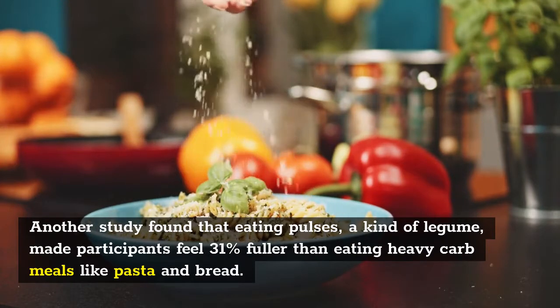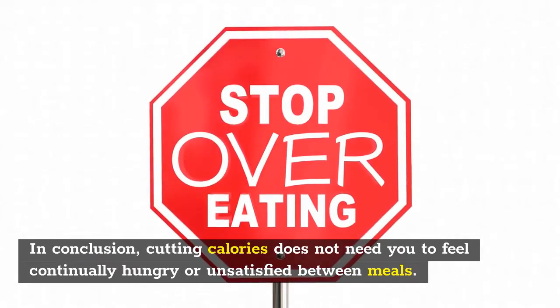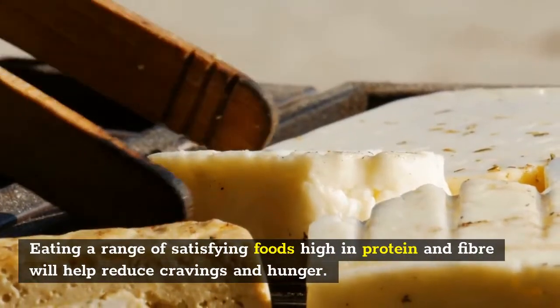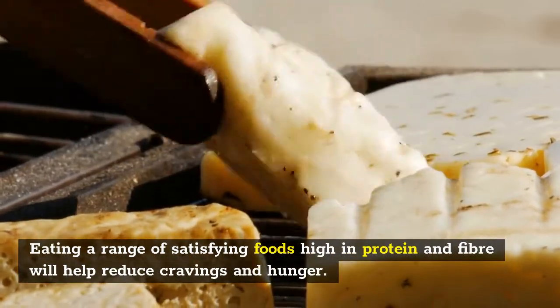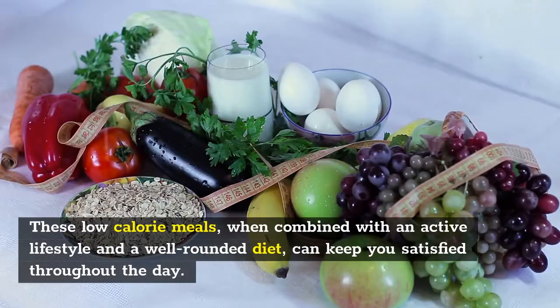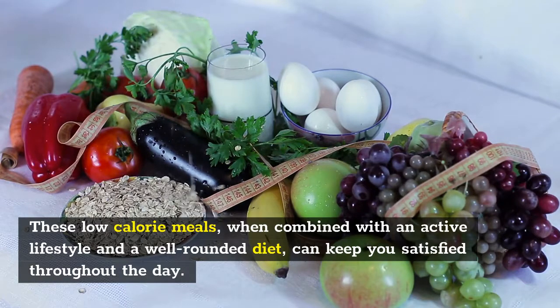In conclusion, cutting calories does not need you to feel continually hungry or unsatisfied between meals. Eating a range of satisfying foods high in protein and fiber will help reduce cravings and hunger. These low-calorie meals, when combined with an active lifestyle and a well-rounded diet, can keep you satisfied throughout the day.